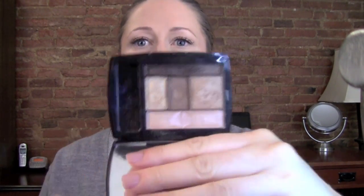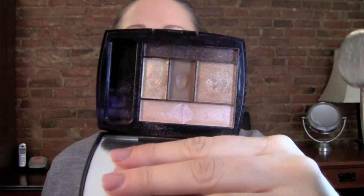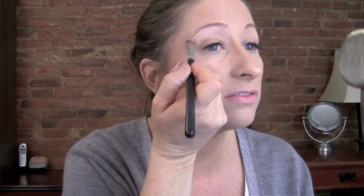I have been using this little Lancome Color Design Palette in, what was this called? I think it was called Bronze Amour. I'm not 100% positive on that. This is what it looks like. Those colors don't look near as vibrant as they actually are in person. I've been taking the lightest color at the top here with a Sigma E55. I also don't have all my brushes out. I only have a select few out that I kept up because I've packed so much stuff away.